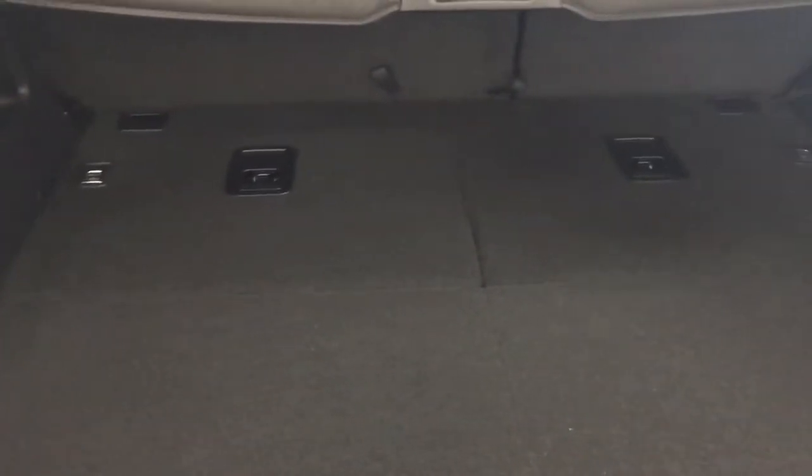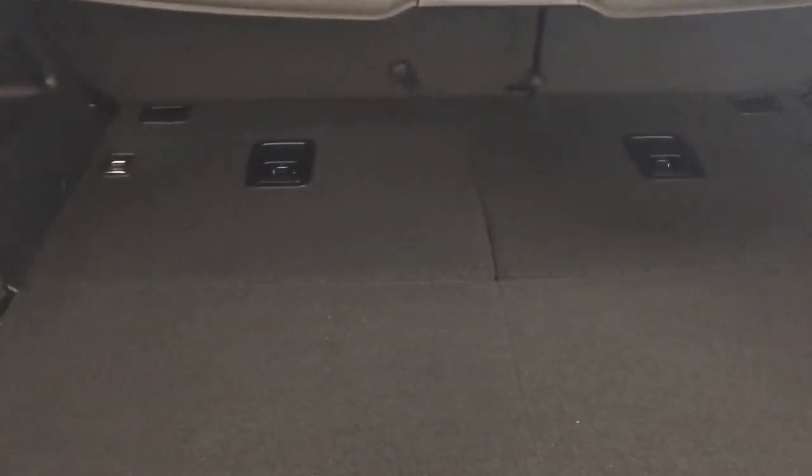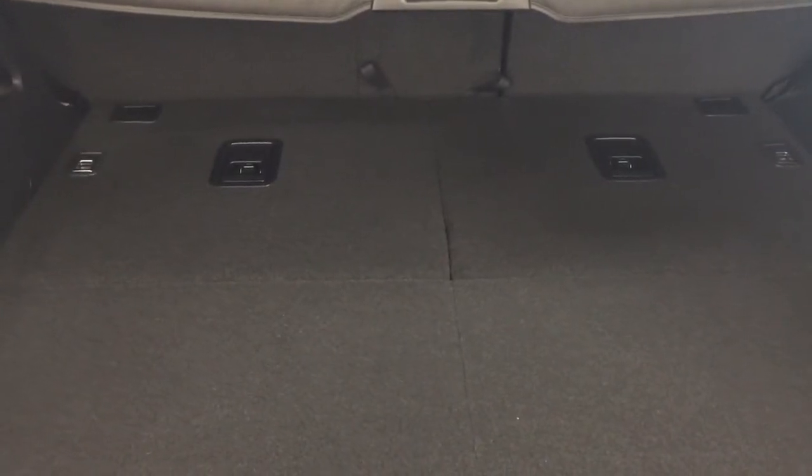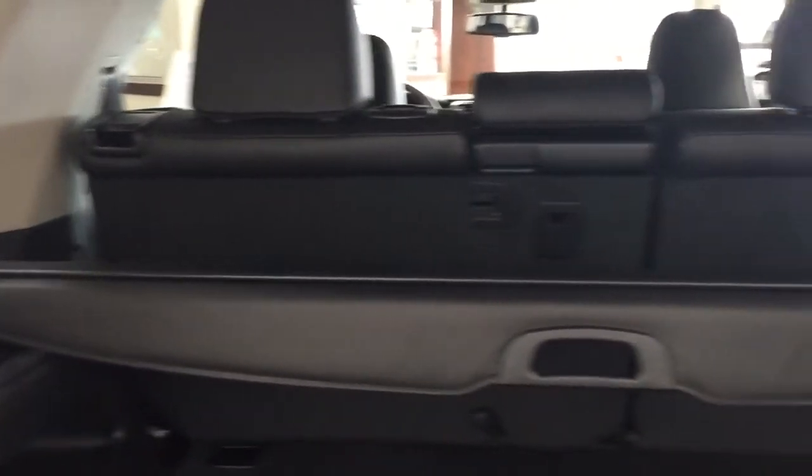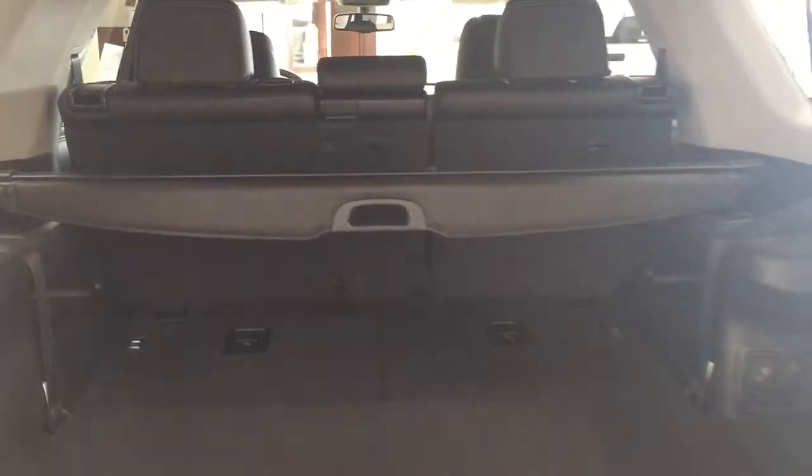You have a 50-50 split for your third row, so if you need the additional space, that's available to you, but if you do need some additional passenger capacity, it is available too. If you need more cargo space, you can actually fold down that rear seat as well.